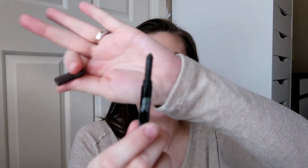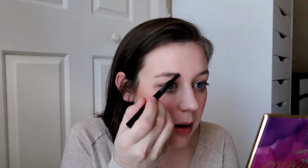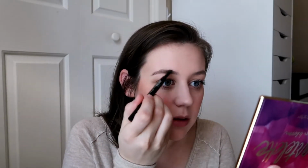And I use the eyeshadow side, because there's an eyeshadow side and then there's a stick side, and I just use the shadow side. So then I just go in with that and I just pop a little bit in, not a lot. You don't want to go crazy. You just want to put a hair in just to fill them out a little bit.